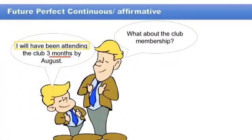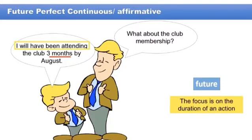Future perfect continuous. Affirmative. What about the club membership? I will have been attending the club 3 months by August. I will have been attending is a future event. Here, I focus on the duration of an action.